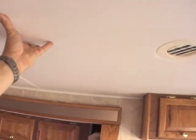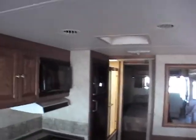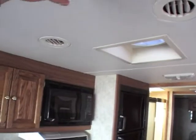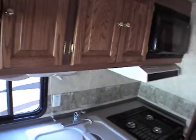This is a really nice touch as opposed to that carpeted ceiling. This is a padded ceiling, so if you ever did have to clean it up, and this one you don't have to because nobody did any cooking in here, it's real easy to clean up, so definitely wanted to point that out. You come over here to the kitchen area, solid wood doors, definitely solid wood doors.